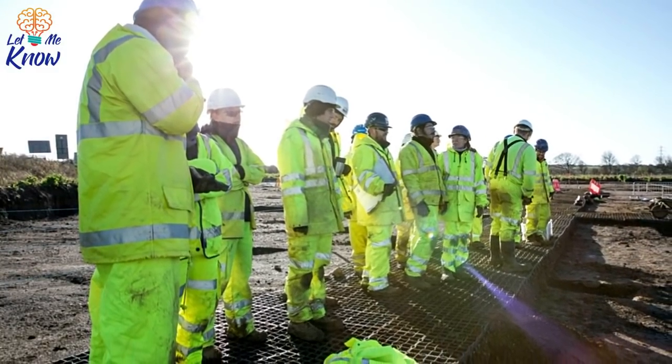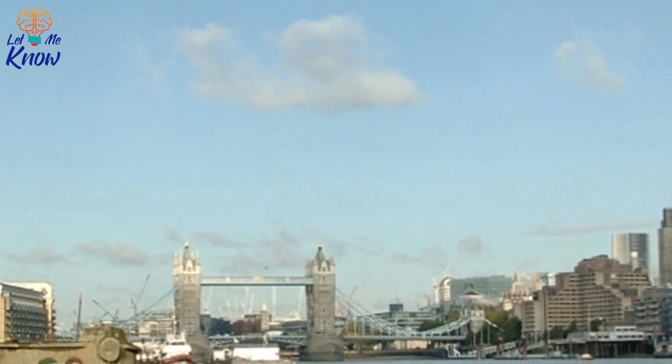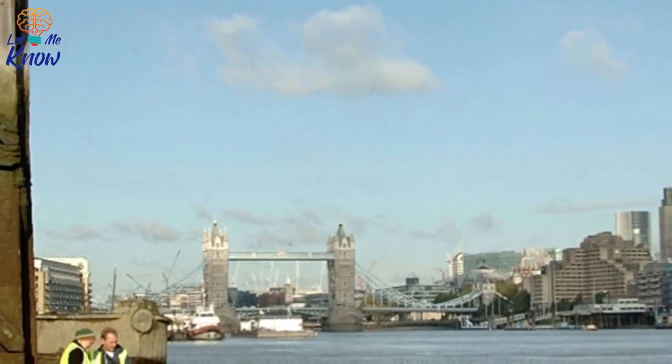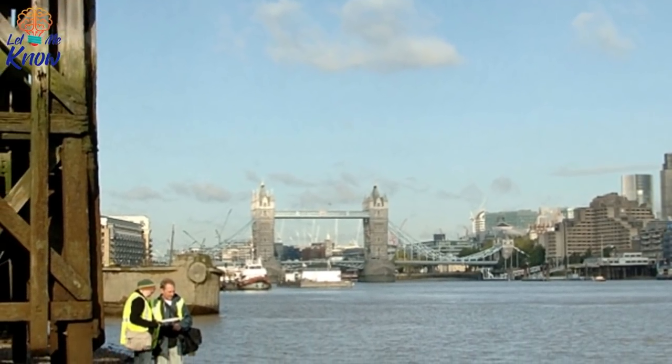Archaeologists from MOLA Headland Infrastructure are just one of the groups helping with the Thames Tideway. They specialize in the archaeology of urban areas and helping with construction sites. Their previous work includes the site of the Olympic Park in 2012, as well as a range of major roads and railway lines.